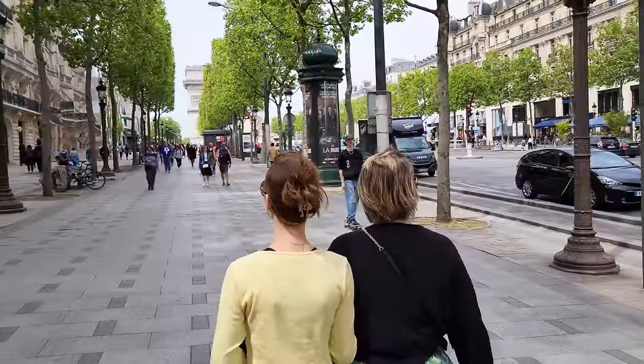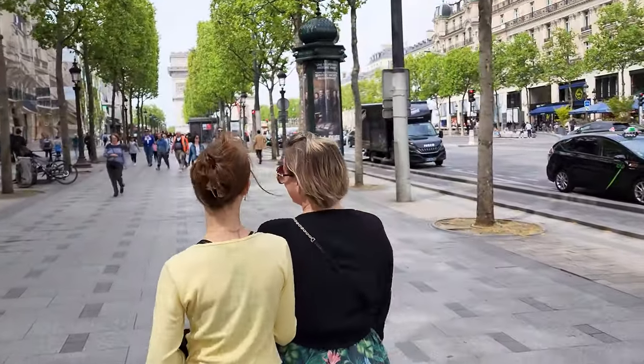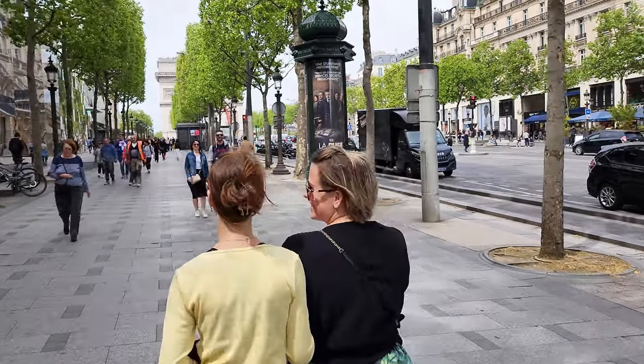So we are currently walking along the Champs-Élysées, which is probably one of the world's most famous avenues. It's known for its high-end shops, restaurants and cafes, and it stretches all the way from Place de la Concorde up to Arc de Triomphe. It's also known for being the finishing line of the annual Tour de France cycling race.